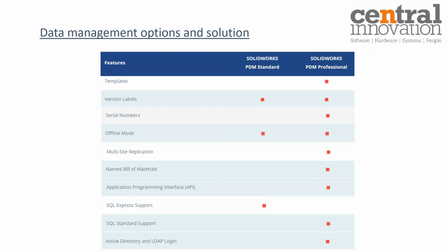Another comparison in BDM Pro, you can have a project template. So you can just right click new project and all the folder structure of the project will be automatically created, including all the templates. BDM Pro has a serial number system as well. So when you create a new file, the file name will be automatically a serial number. Also, BDM Pro allows you to use multi-site replication. So if you have an office in Australia, an office in China, anywhere else in the world, you can replicate your vault to other locations as well.